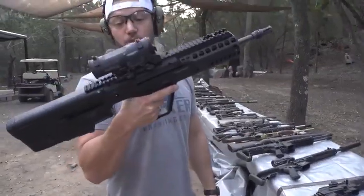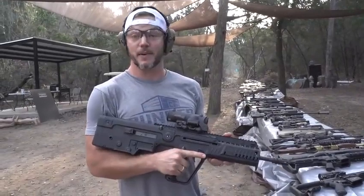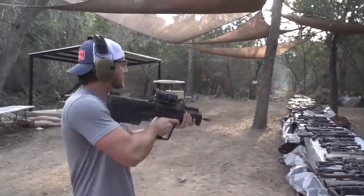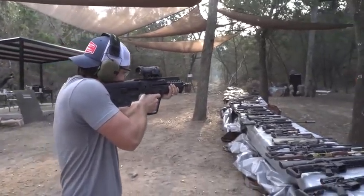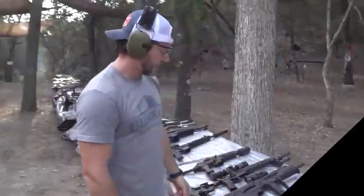This is the new Tavor. I threw an Elcan Spectre on it. God, my brain's turning to mush. Threw an Elcan Spectre on it, 5.56 chambering, and it's a super awesome bullpup. Yep. I might make that my truck gun.